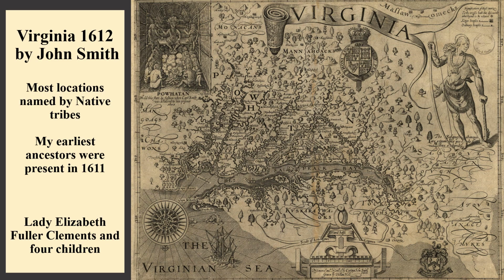John Smith created this beautiful map of Virginia in 1612, more than 400 years ago. At that time, of course, most of the location names were for Native American tribes in the area. My first ancestors arrived here in Virginia in 1611, so very early on: Lady Elizabeth Fuller Clements and her 4 children. At the time, she was a widow.